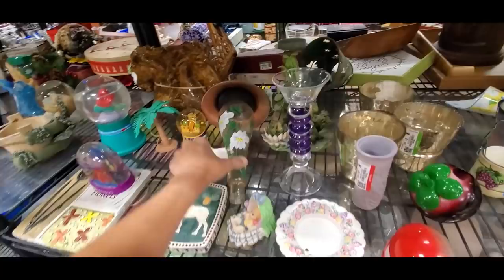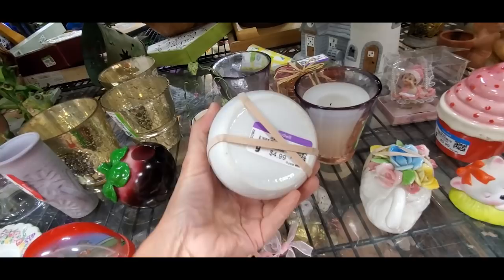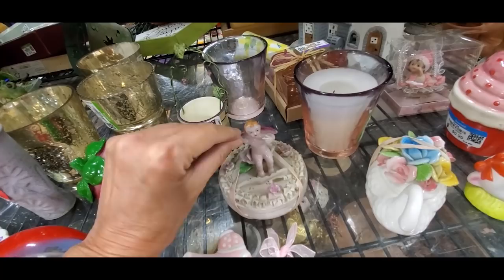That looks like it was a, well, yeah, that was like a bird feeder that's missing its bottom. Oh, here's another little porcelain piece. It's got Dresden lace. Look at that. And you almost always find the Dresden lace has got damage.